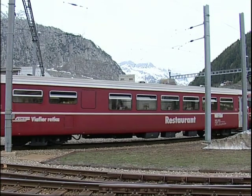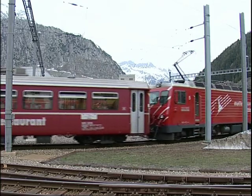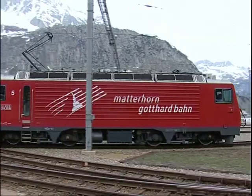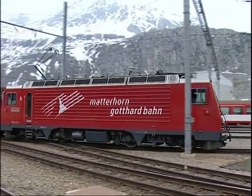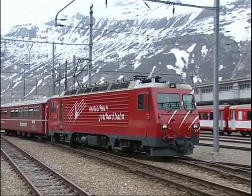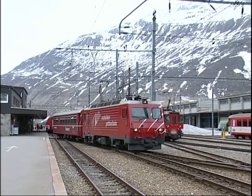Former Brig Visp Zermatt Bahn locomotive number 5 is seen reattaching the restaurant car onto the back of the train. The line's new operators, Matterhorn Gotthard Bahn, have taken over the running of the system from the former Furka Oberalp Bahn and the Brig Visp Zermatt Bahn. Some, but not all, of the locomotives are now appearing in the new company's red livery.